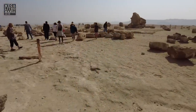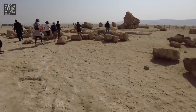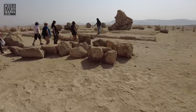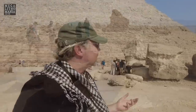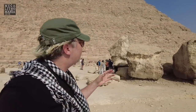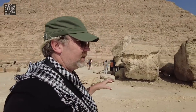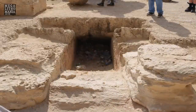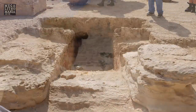Just where Youssef is now, we've actually got the remains of one of the satellite pyramids, one of the smaller pyramids. And he's pointing out where it is now. So these stones here, you see behind me, just to the kind of pretty much north of the second pyramid, this is not a mortuary temple, this is the remains of an old pyramid, like a satellite pyramid. It's even got a chamber, a slope going down into the so-called burial chamber.